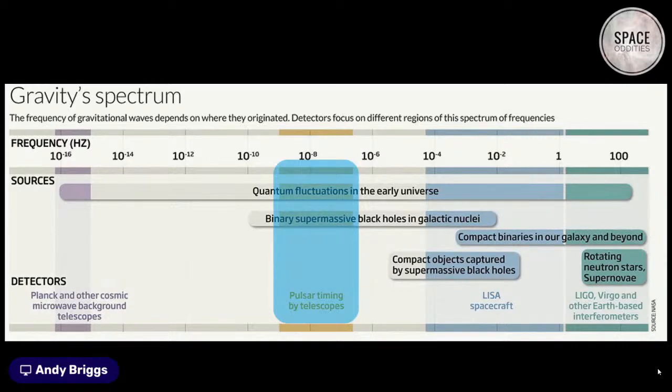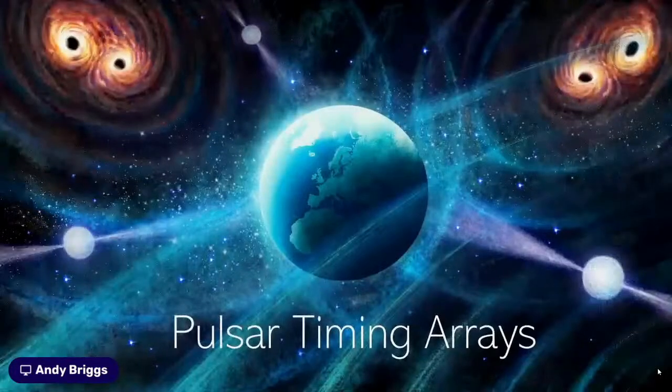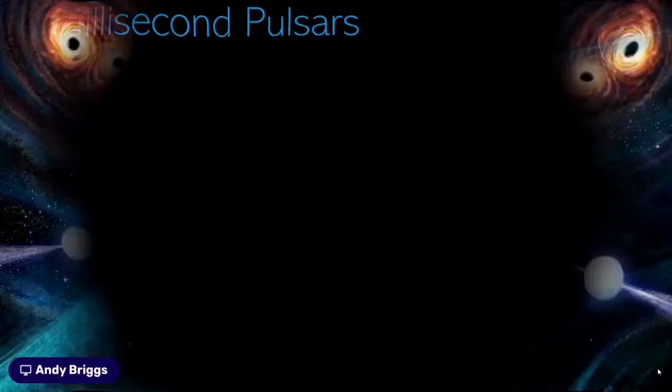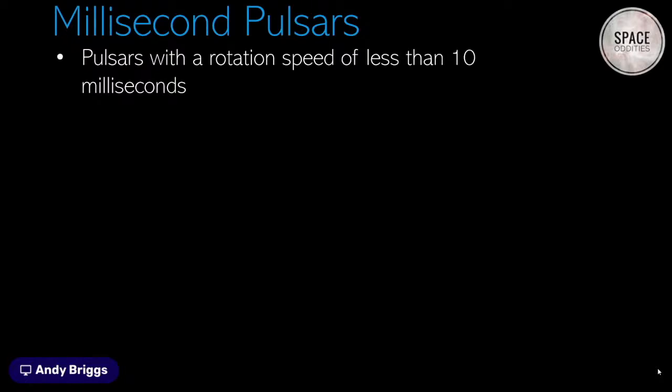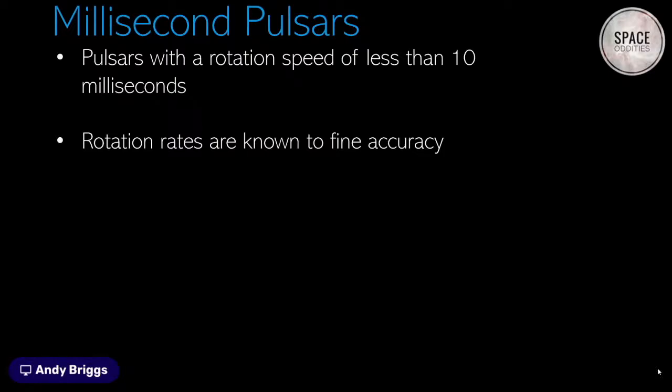To detect these, one way of doing it is to use pulsars to detect these gravitational waves. To do this, you use what are called pulsar timing arrays. Astronomers have used millisecond pulsars for this. What are these? These are pulsars that have a rotation speed of less than 10 milliseconds. We know their rotation speed incredibly accurately. They are the universe's most accurate clocks.